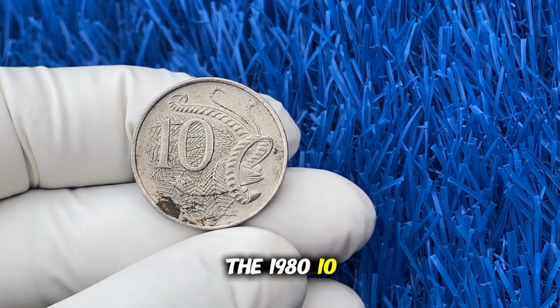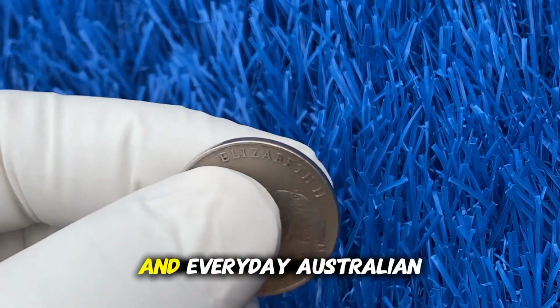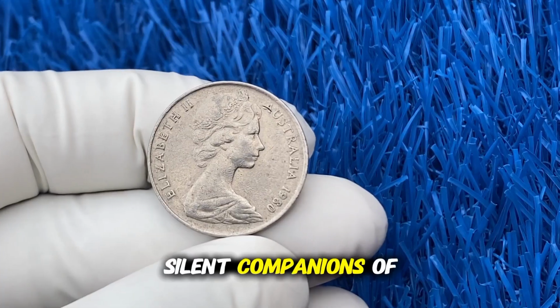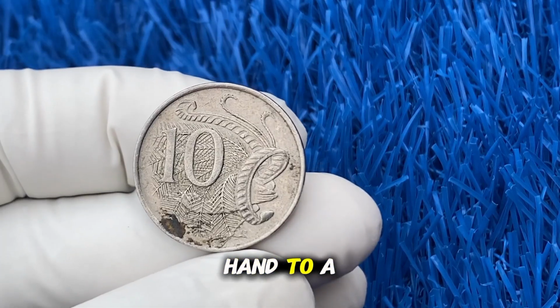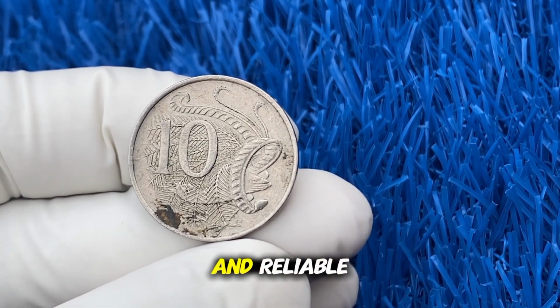The 1980 10-cent coin's story deepens when we explore its role in commerce and everyday Australian life. Coins are more than tokens of value. They are the silent companions of daily exchanges, whether used to buy a newspaper, ride a bus, pay for a phone call, or hand to a child for a treat. The 10-cent coin was omnipresent and reliable.